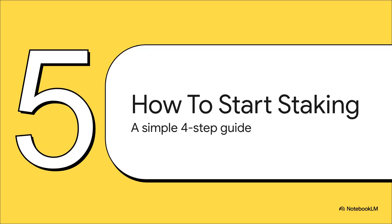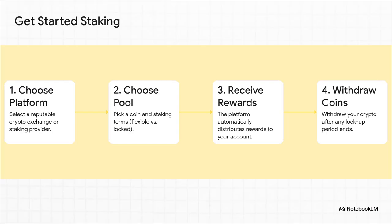Okay, so you've heard the good, you've heard the bad. If you've weighed the risks and you're still interested, getting started is actually pretty simple. Step 1, pick a platform. Go with a big, reputable exchange you trust. Step 2, choose what you want to stake. You'll pick a coin and decide if you want a flexible plan or a locked-in one for a better return. Step 3, this is the easy part. Just sit back and watch the rewards come in. And step 4, when you're ready, you just withdraw your coins, as long as you're past any lockup period, of course.